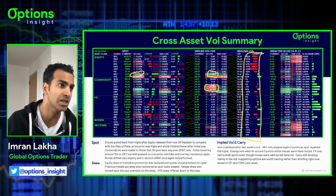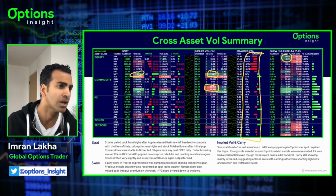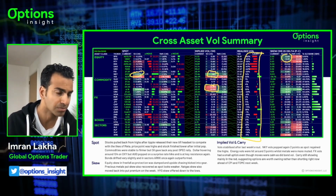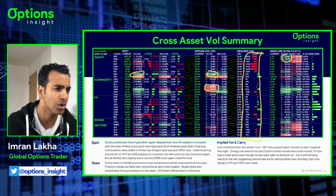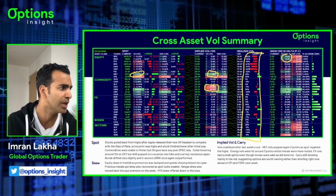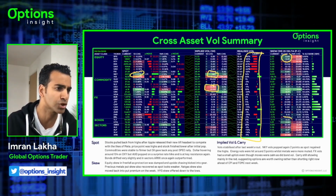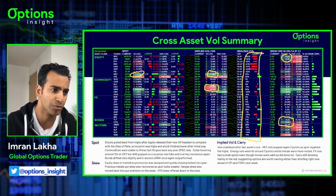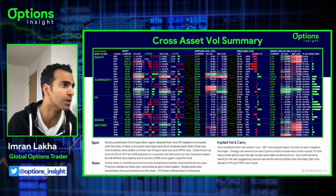And then lastly, skew, seeing a little bit of a bounce in skew in terms of the S&P. But in general, outside of that, we saw a bit of a bounce in skew in uranium, nat gas and oil as well. And then bond skew also picking up a little bit after getting hit quite hard last week. All right, that is it in terms of the summary.